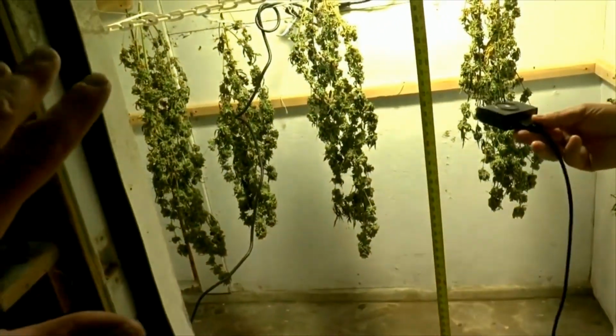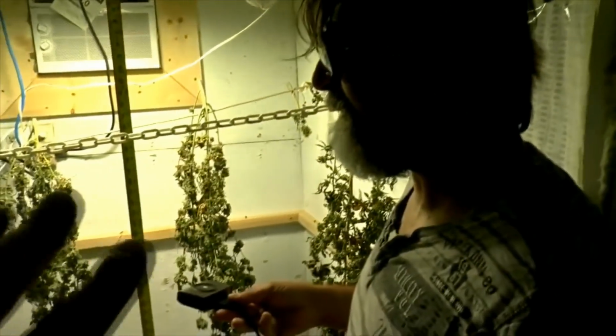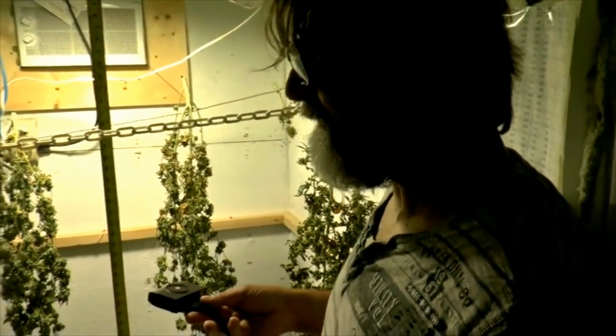We see that spectrum, guys. We see what's happening there, the 2-foot mark. Now the Mars Hydro light, I tested that light out in veg, but I wanted you to test it out in flower because you used the Medi Kush, and I wanted people to see these different lights. So let's plug that Mars Hydro light in, and we'll do the spectrum there.